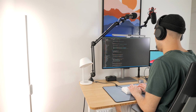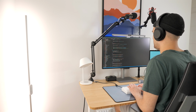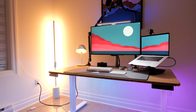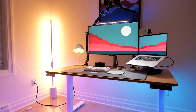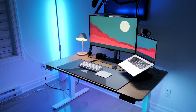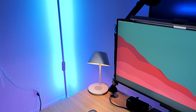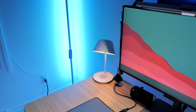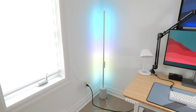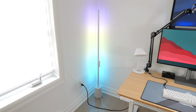It's also pretty cool to set the right temperature, like if you're working where a cooler white might be better, or if you're trying to relax or just use it as a nightlight where warmer tones would be preferred. But if you do want to use it for RGB, you will be served. The colors again are super vibrant and the silicone material does a great job at diffusing the light. It's a little over 1.45 meters tall, so it lights up a fairly long section of my corner.